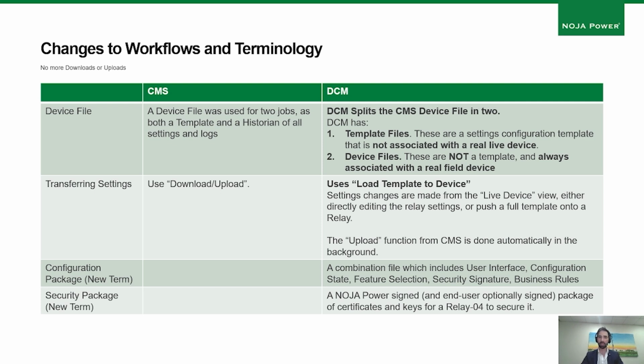In DCM, we have what's called a template file and a device file. A template file is a settings configuration template that is not associated with an actual field device yet. A protection engineer or a SCADA engineer would instantiate a template and create a set of settings, have it checked off and approved. Then that template is issued to the field.